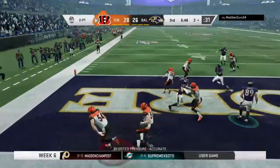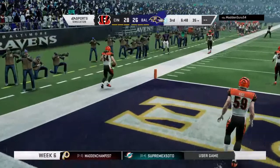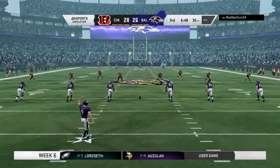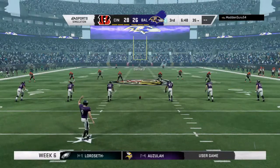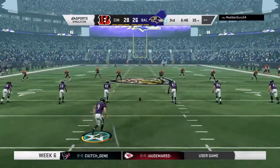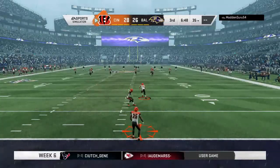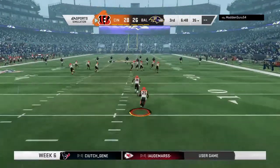And it'll be intercepted. Snags it for the pick. I know they didn't tack on the 2 points, but I liked their attempt. After the interception return for a touchdown, I was thinking to myself, forget kicking it, go for 2, and they did. Well, yeah, and everybody's scrambling. Maybe you catch the defense on their heels. They weren't ready to be out there.